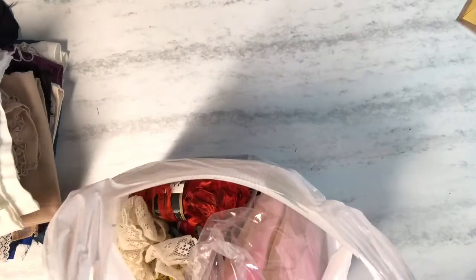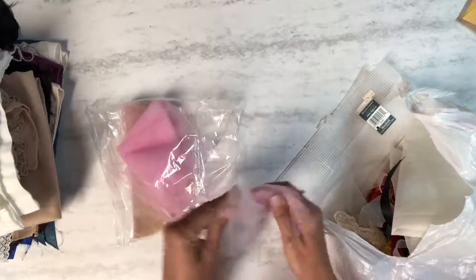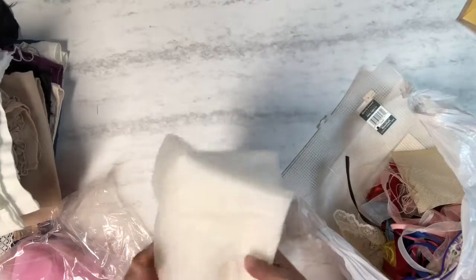Sorry about that. Then she also gave me this bag, and I'm not sure what all is in here. Just some pink netting in a circle. Some of these must be cut in circles. Wonder which. Don't know what she was making. Some interfacing. Is that called interfacing? I don't know. Just put that in there.